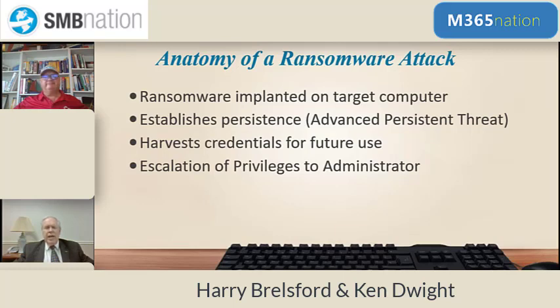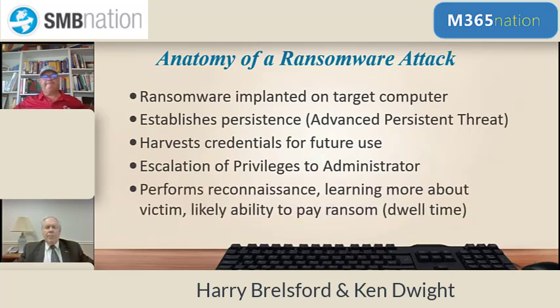And so the techniques for escalating that user they've infected to an administrator is pretty well known and pretty commonly used among the bad guys, so that again, they have much more latitude to do whatever they want to do. At that point, they do some pretty extensive reconnaissance.